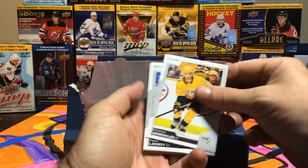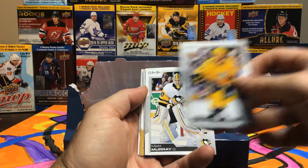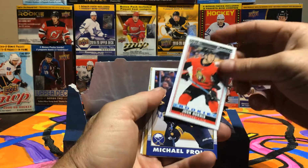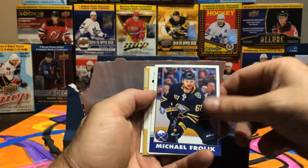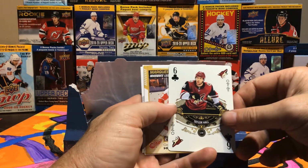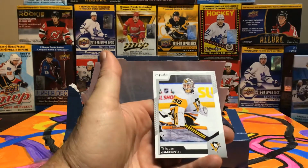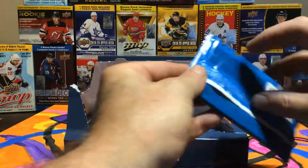Rocco Grimaldi. Nick Leddy. Dante Fabbro. Matt Murray. Rookies tall boy of Josh Norris. That's kind of nice, eh? I like the color. It's very nice. Michael Frolik, retro. Our second playing card of Taylor Hall. Marquee legends of Gordie Howe. Gordie Howe, nice. Kevin Hayes. And Tristan Jarry. Right. Halfway through the box.